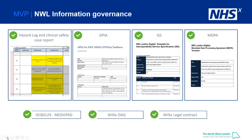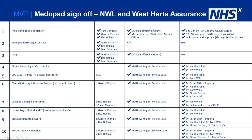Moving on. Next slide. There were also numerous governance gateways that we had to go through, both locally and also within the national team at NHSX. So aligning these components was a crucial part of the project.